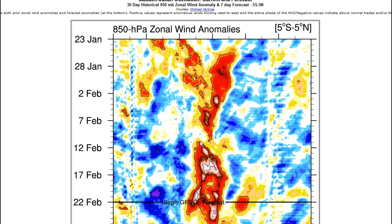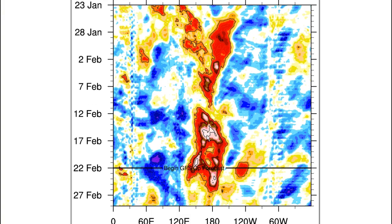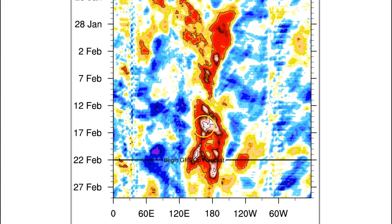They also feed energy into the jet stream. The active phase of the MJO, if you get westerly winds, like right here. See, the reds and oranges are westerly wind anomalies, and they've been occurring in the Kelvin wave generation area since late January. They kind of backed off, then got much stronger as we got into around Valentine's Day, and are continuing right about to this day. Maybe we'll get another 3 or 4 days out of it, and then things will back off.